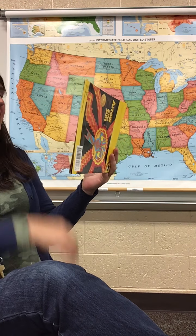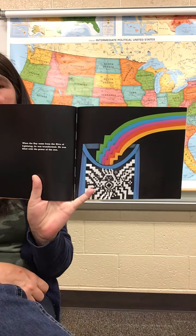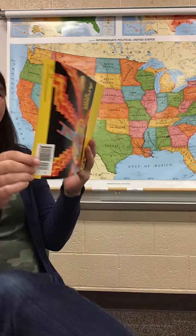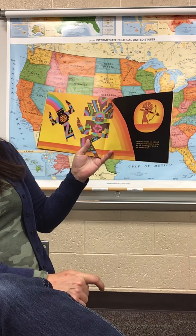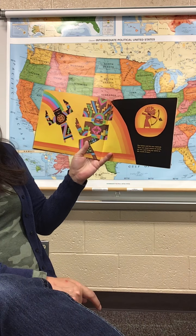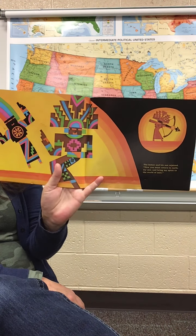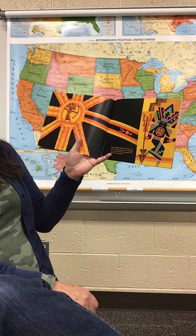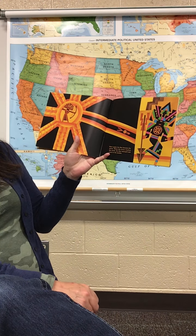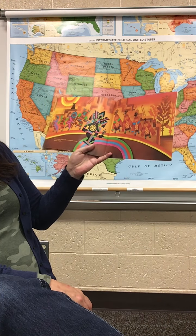When the boy came from the kiva of lightning, he was transformed. He was filled with the power of the sun. The father and his son rejoiced. "Now you must return to earth, my son, and bring my spirit to the world of men." Once again, the boy became the arrow. When the arrow reached the earth, the boy emerged and went to the pueblo. The people celebrated his return in the dance of life.